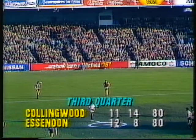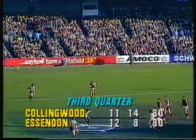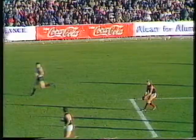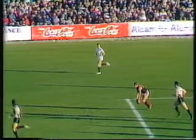Approaching the 29-minute mark now. Third quarter, 11-14, 12-8, 80 points each. We're going to have a thrilling last quarter, I'd reckon. Salmon from the centre, out towards right half forward, and the mark taken by Williams. So Essendon playing all over Collingwood now. Salmon is down at centre field.